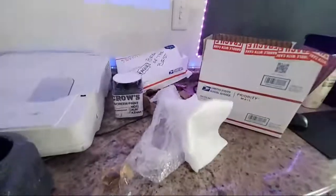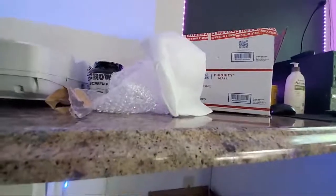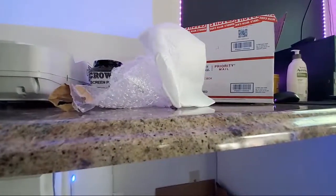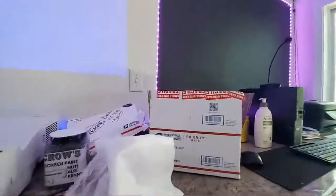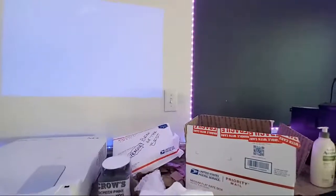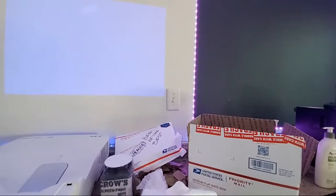Screens. We received the Frankenstein paint yesterday, which clearly got here and was exactly what we thought it was. Wrong color, all kinds of stuff claiming to be ambient light rejection technology, not even that. And we're packing it up and getting ready to send it back.